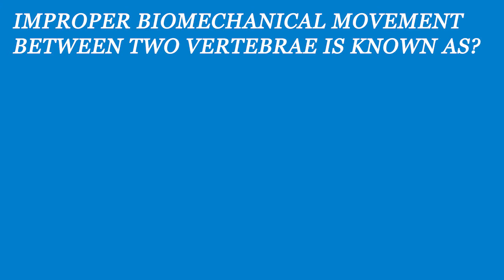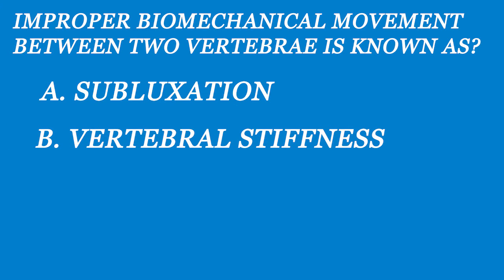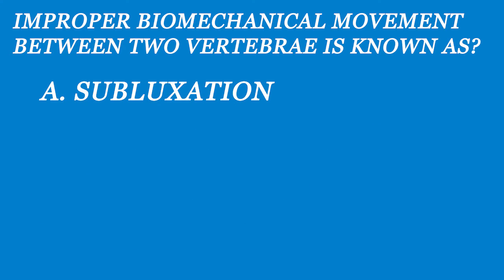Improper biomechanical movement between two vertebrae is known as A. Subluxation, B. Vertebral stiffness, C. Spinal stenosis, or D. Spine freeze. Again, we get the answer A. Subluxation. Sports medicine is another key topic in the ISSA curriculum and covers a wide range of possible issues and injuries your client may encounter.